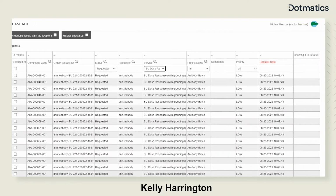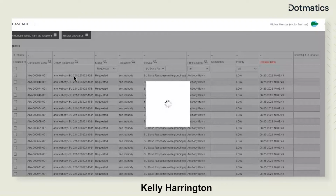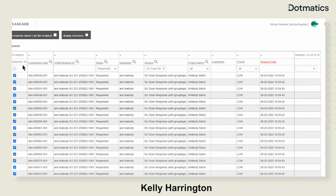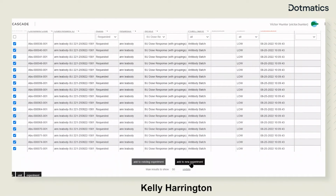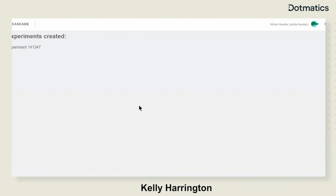Cascade is our application we use to manage the requests in the Dotmatics system. And with one click, I can pick up all of the requested batches that Jessica sent over to me. Here you can see there are 32 compounds that she sent along. And I can add those to a new experiment with the click of a button. Here, the new experiment is created for me.